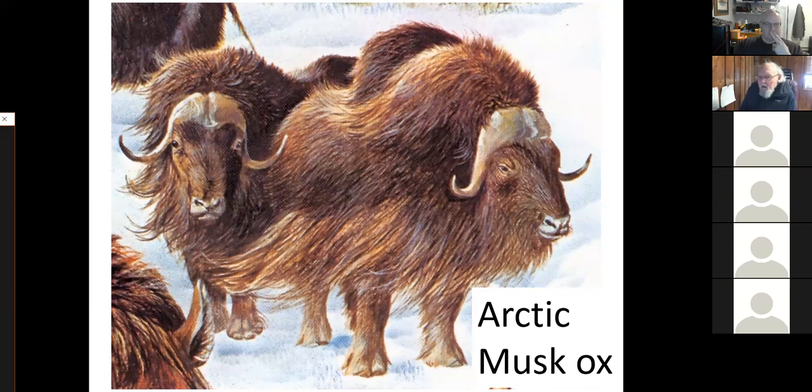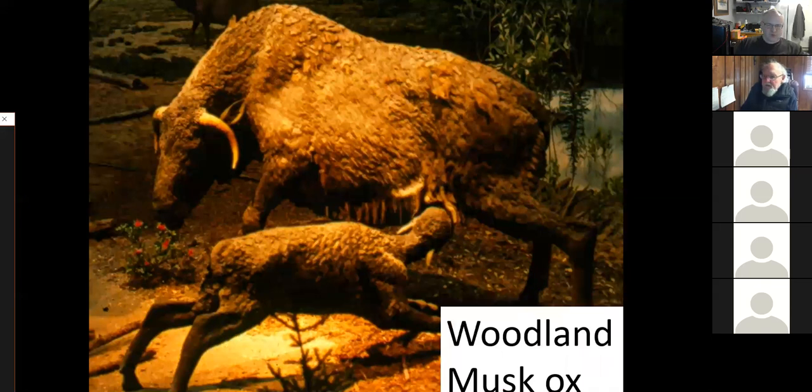You may know that the ice didn't come down and melt back once. It came down and melted back at least 18 times. And this one would have been here when the ice was close and things were very cold. And at those times when the ice melted back, we had a different species of muskox called the woodland muskox.